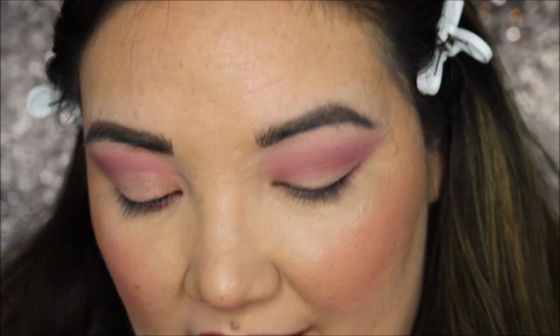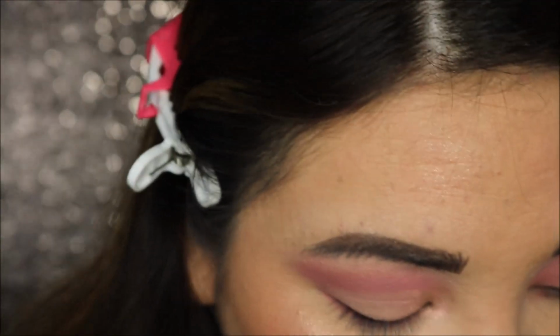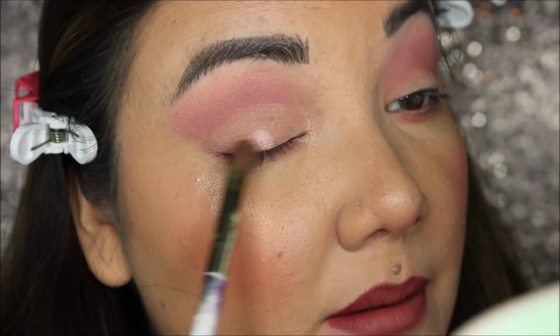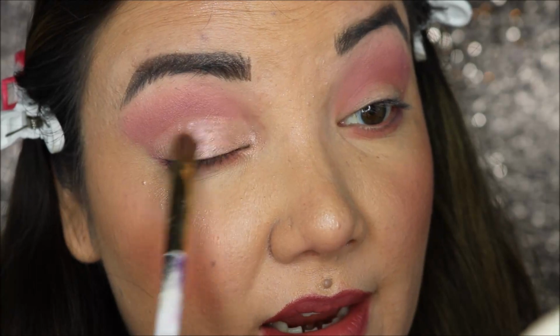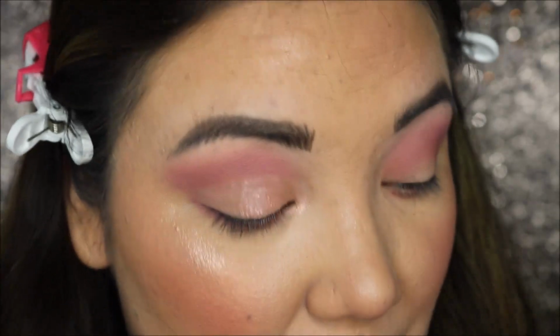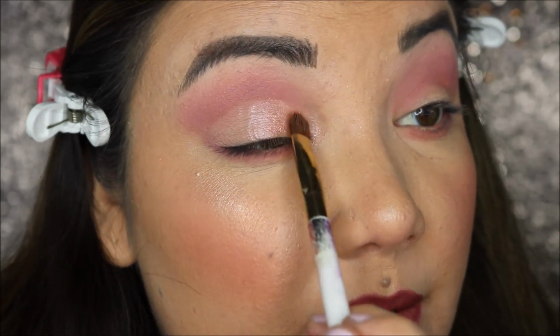I'm gonna go for Enamored, which is this lighter shade here. Brush is still kind of damp. Okay, that might have been better as an inner corner highlight. I actually might just put that all on top of what we just did. It looks a little bit darker in pan.